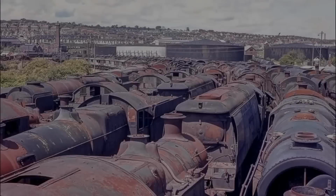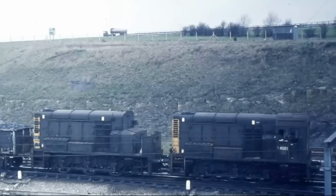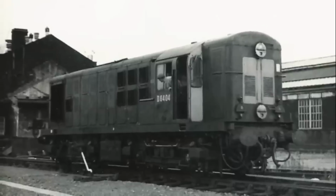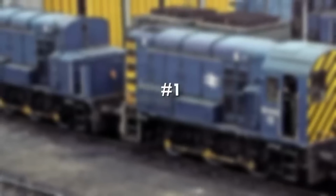When I think of missed opportunities in railroading history, 2 things often come to mind. One, of course, being the amount of steam engines that were scrapped rather than preserved, and 2, when British Rail combined 2 Class 08s and called it the Class 13 instead of the Class 16, which may have already existed at the time, but still, consistency.